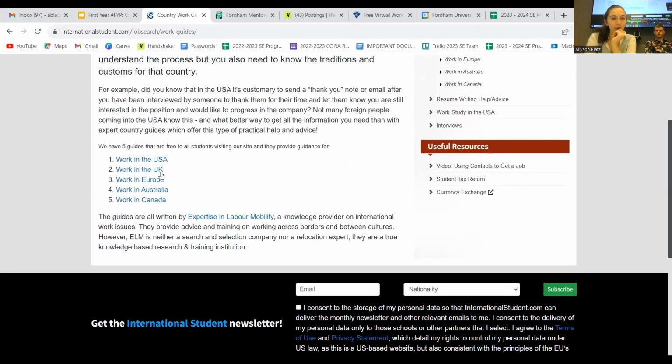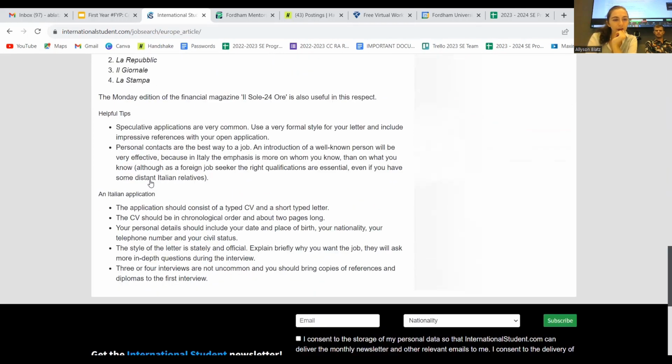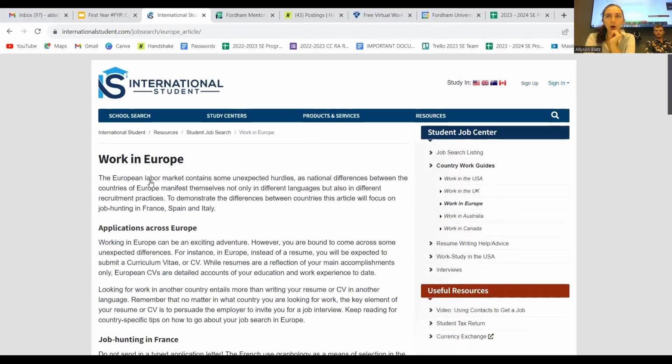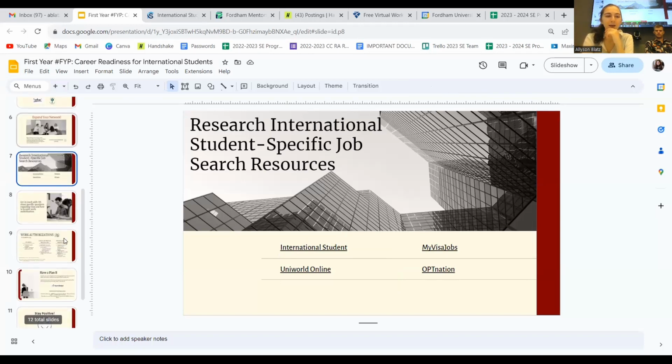So they have work in the USA, work in UK. Let's do work in Europe since there are many countries across Europe here. So they have just a general list of tips. I think Going Global could probably be more helpful for you, and we'll get into that later. But those are just a few websites that you could keep in mind. And again, I'll be sending this presentation to you all later, so you could look into them.